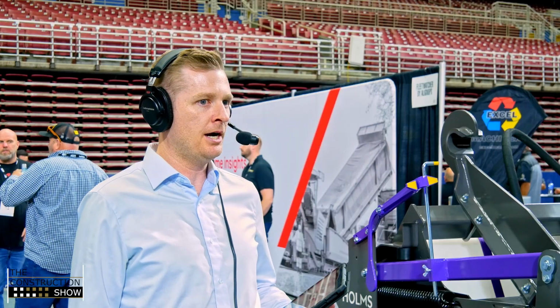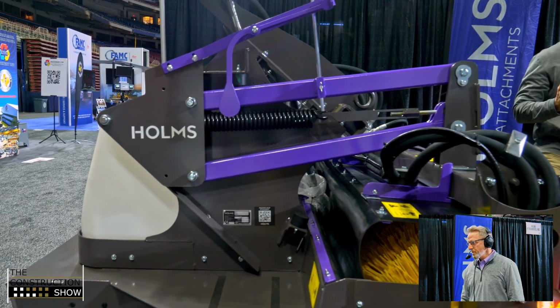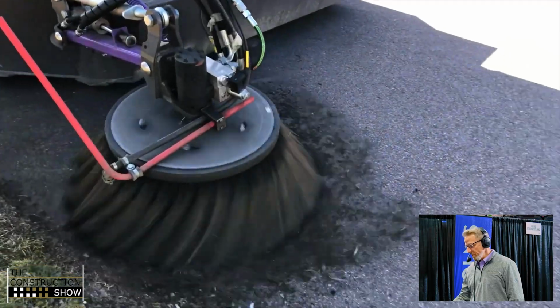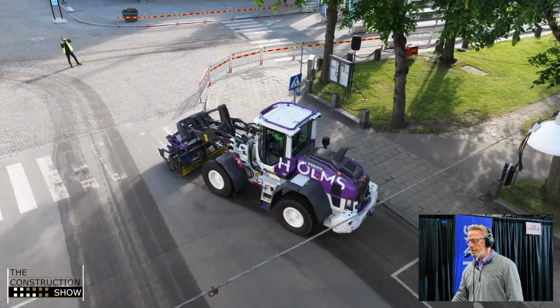That's great. And maybe let's jump right into it. Let's talk about your flagship product here, and let's let the audience know what are we looking at. What are you showcasing here at the event? Yeah, so the HOLMS PH sweeper is our pickup sweeper. This is our flagship product. It's a premium pickup sweeper for use with wheel loaders, large tractors, and ultimately it's designed to provide a tool to use your existing fleet, the equipment you have in your fleet, to do a fantastic job of sweeping around a job site or even in the open roads.